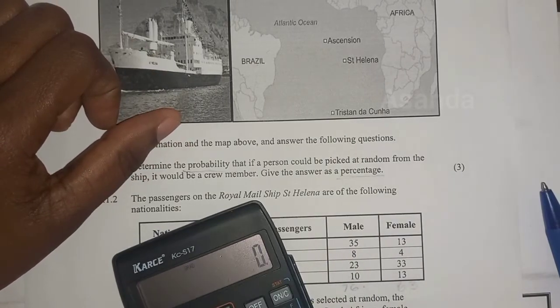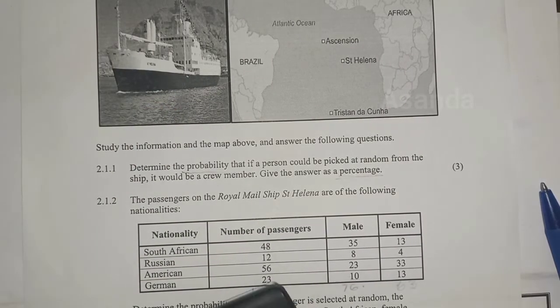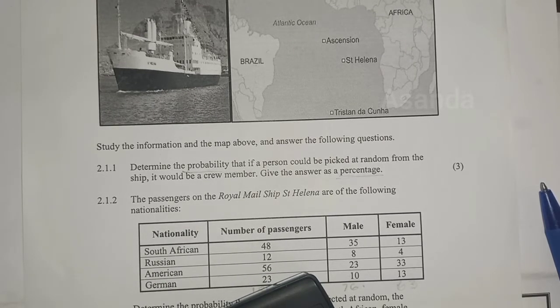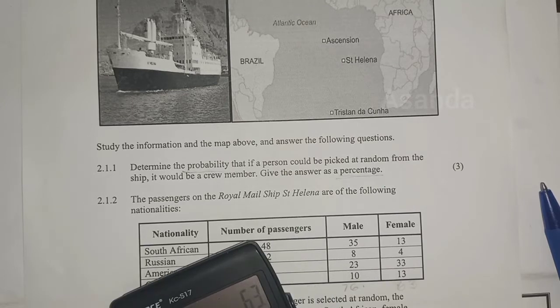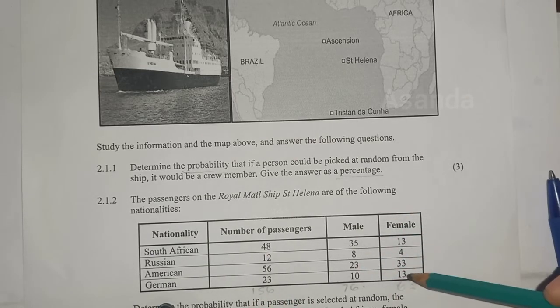So let me just double check if I calculated everything right. 76 plus 63 gives me... okay, what did I do wrong? 35 plus 8 plus 23 plus 10 gives me 76. 13 plus 4 plus 33 plus 13 will give me 63. Something is wrong with these numbers that are given here. 76 plus 63 gives me 139 passengers, but there's supposed to be 156 passengers. So something went amiss here.